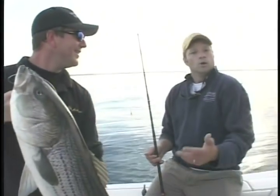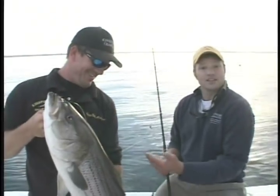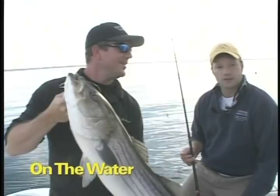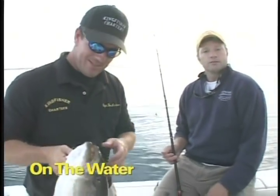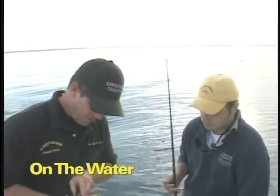Beautiful fish. We got ourselves about 16 shad. The first one was a, well, you see it. So Chris Megan with Scott Anderson and Mark Anderson on board Kingfisher for On the Water Magazine's Fishing New England. Let's get back at it, guys. Back in the water.